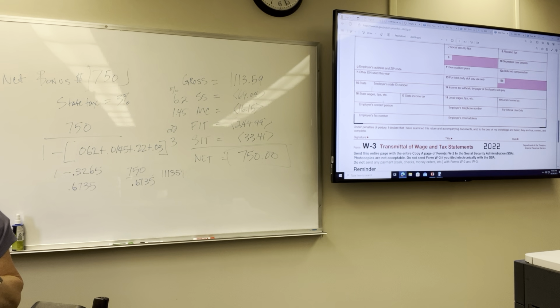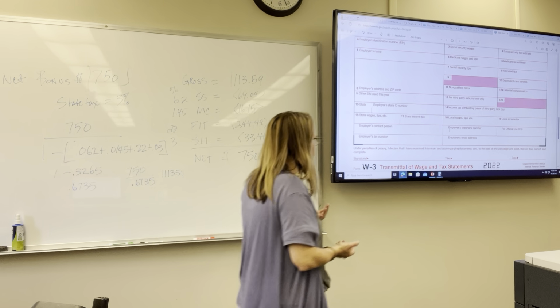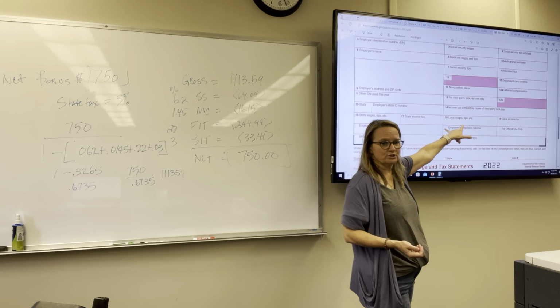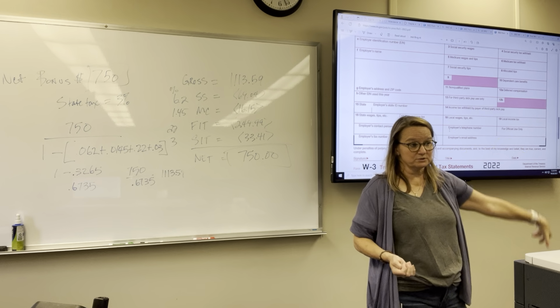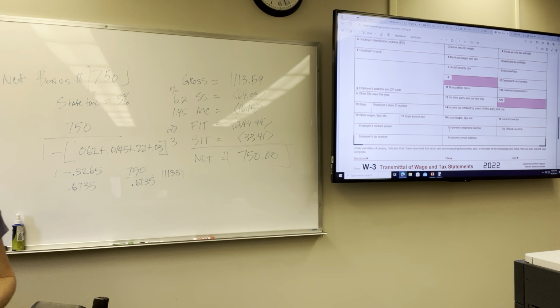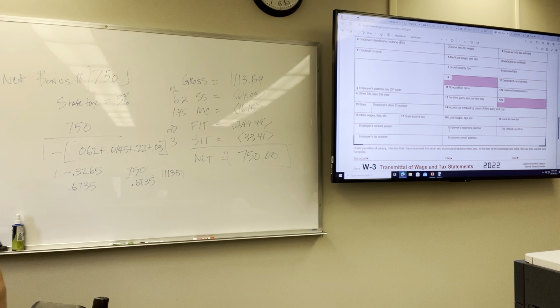Now, like I said, some states do ask for a copy of the W-3, some of them don't, but there is state information at the bottom of these W-3 forms as well. And again, employees don't get these. These are for the payroll department, the IRS, and the Social Security Administration. So this is a report that is only between reporting agencies and the employer. Okay?